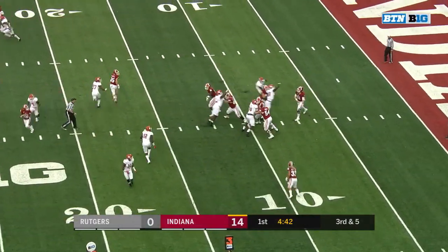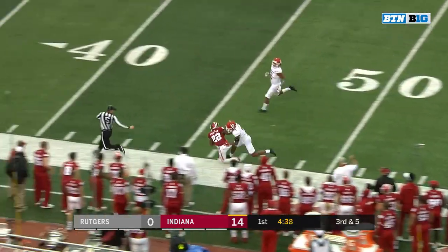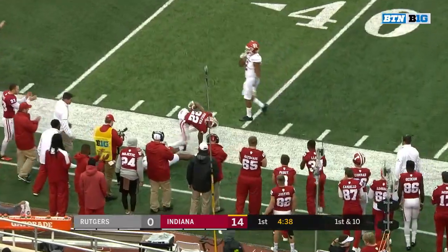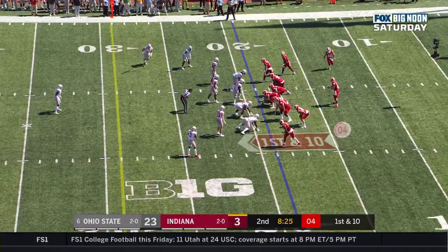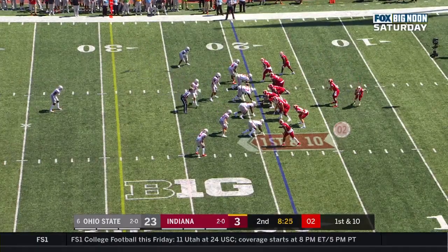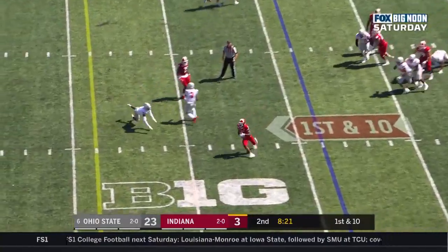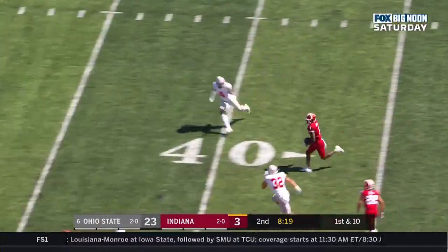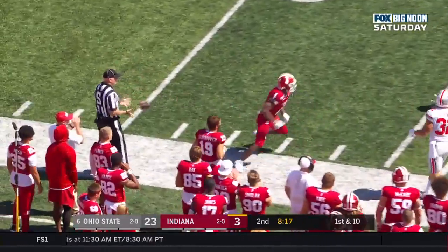On third and five, Lego in the pocket, throwing it, that's caught, first down and more. Near sideline, it's Philyor, shoved out across the 50. It's going to be a huge one. Wisconsin yet to give up a point this season. They've outscored their opponents 110-0. First down and 10 to the 19-yard line underneath, and it's caught. Nicely done, Whop Philyor, and he'll get out of bounds close to midfield.